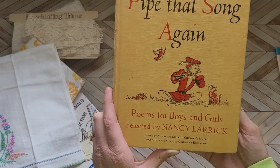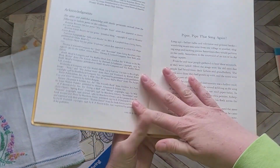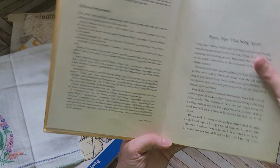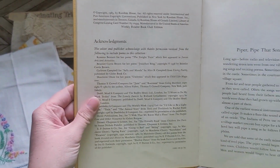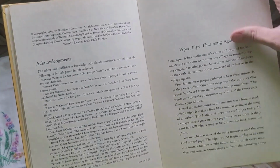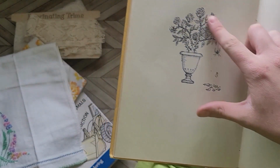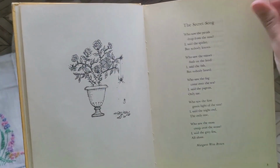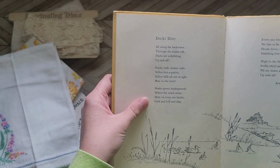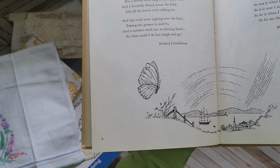And then I found this Peter Piper book. Oops, sorry. The copyright up here is 1965. But the illustrations I just love. Like, look at that. It's absolutely stunning. And then it has these poems in it. So I figured putting the poems in the journals would be so much fun, along with these adorable images.